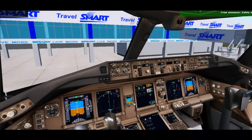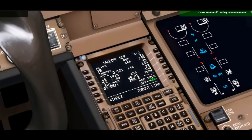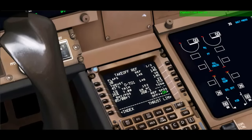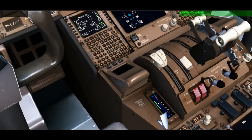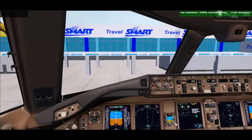I am ready for the checklist. Before start checklist. Flight deck door. Closed and locked. Passenger signs. On. MCP. V2 is 153. Heading 050. Altitude 6000. Takeoff speeds. V1 is 146. VR is 146. V2 is 153. CDU preflight. Completed. Trim 7.0 units. Taxi and takeoff briefing. Completed. Beacon. On. Before start checklist complete.